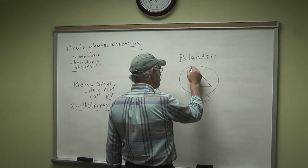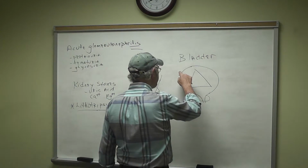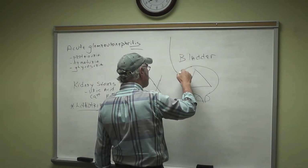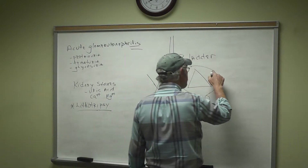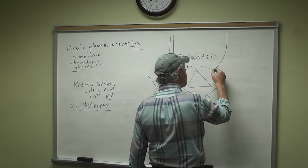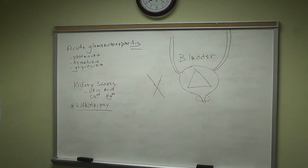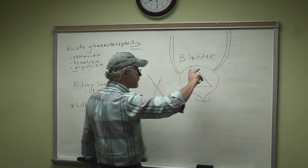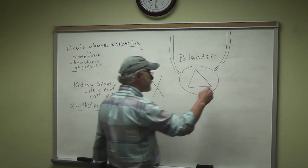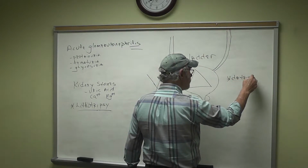And you have this area in the bladder called the trigone, where the ureters come into the bladder, these inputs, if you will, from the ureters, and again, they extend off the renal pelvis. Most of the bladder is a muscle called the detrusor muscle. I think it's two S's.